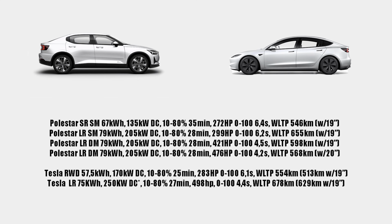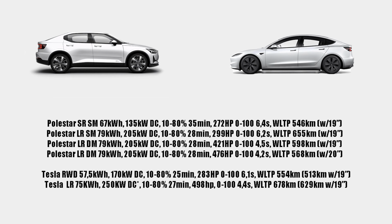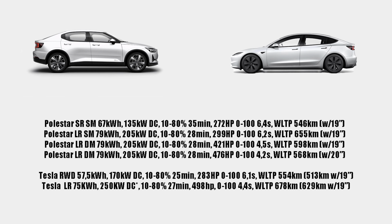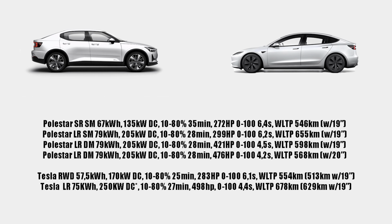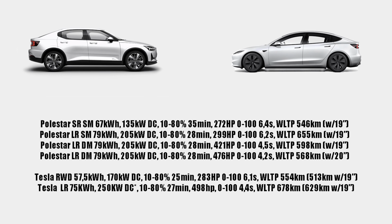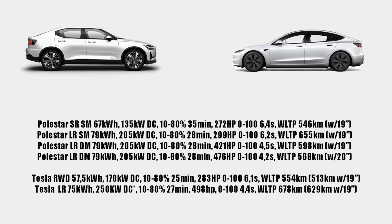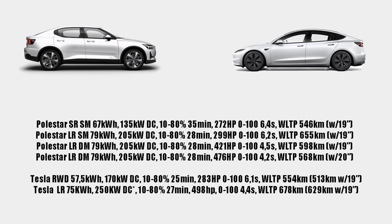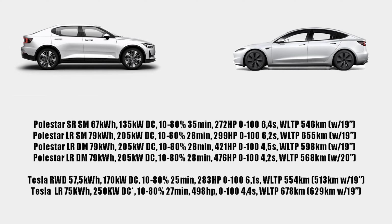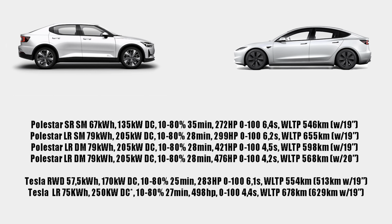I'm going to put the different configurations of these two cars on screen now. Currently, we have 4 different versions of the Polestar 2 available and only 2 versions of the Tesla Model 3. But we're probably going to see a performance version of the Model 3 in the near future. And these cars are very close in some regards and in other regards, not that close. But if you configure and spec these cars similar with similar size wheels, so 19-inch wheels on both, the range numbers are even closer than in their standard configuration, where the Polestar 2 has 19-inch wheels as standard, 20s as option, and the Tesla Model 3 has 18s as standard and 19s as option, and probably 20s with the performance version when that will be available.